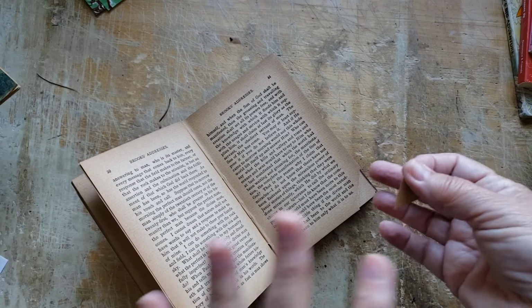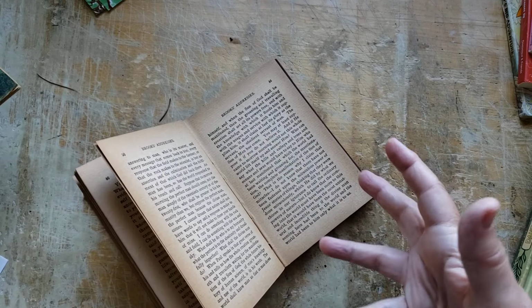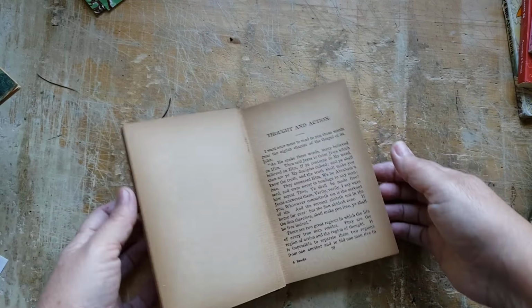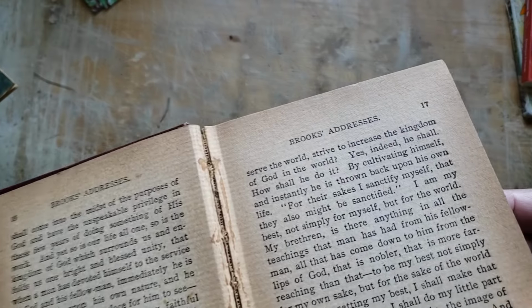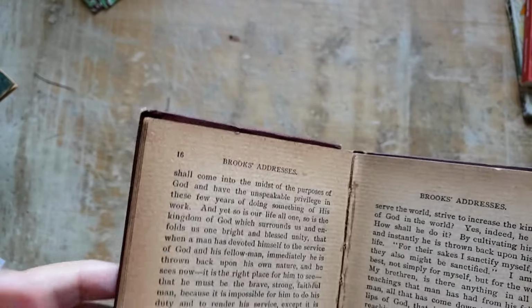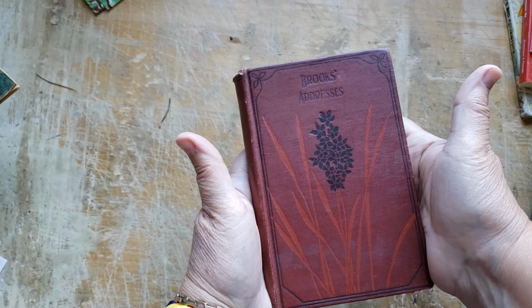But don't get me wrong, they're such a fantastic color. They're going to be fabulous for collaging. So I shouldn't say only good for collaging. They're going to be great for collaging because they're a really, really natural, yummy color. So I'm happy with this nice little size for a journal.